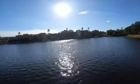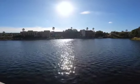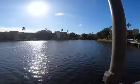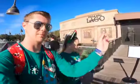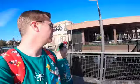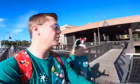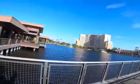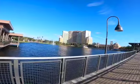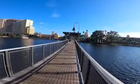Alright, so we're in the center of the resort on the three bridges. It's almost like a wheel spoke. It connects where we came from, which was the Ranchos, back that way. This is Villa del Lago. We were going to Rick's tomorrow, but it connects all the different sides. You can see the Gran Destino Tower, and we're going to go over there for some lunch.